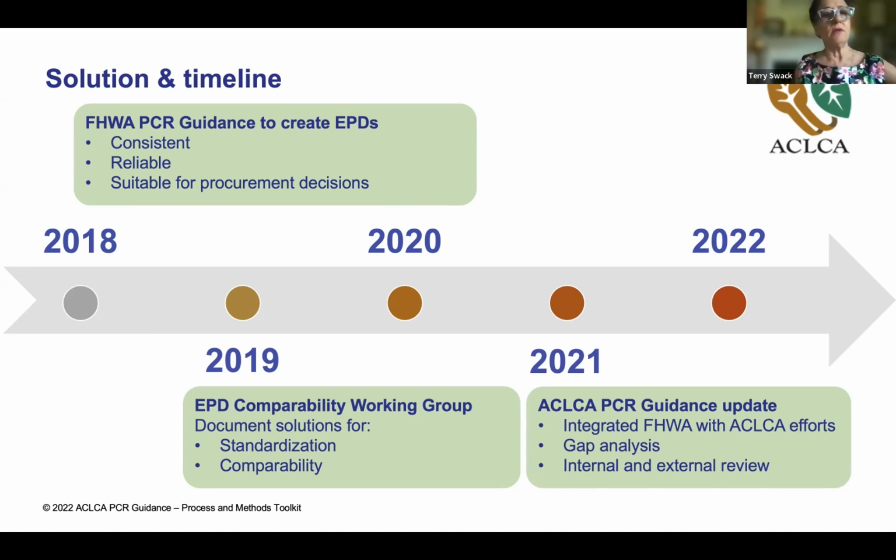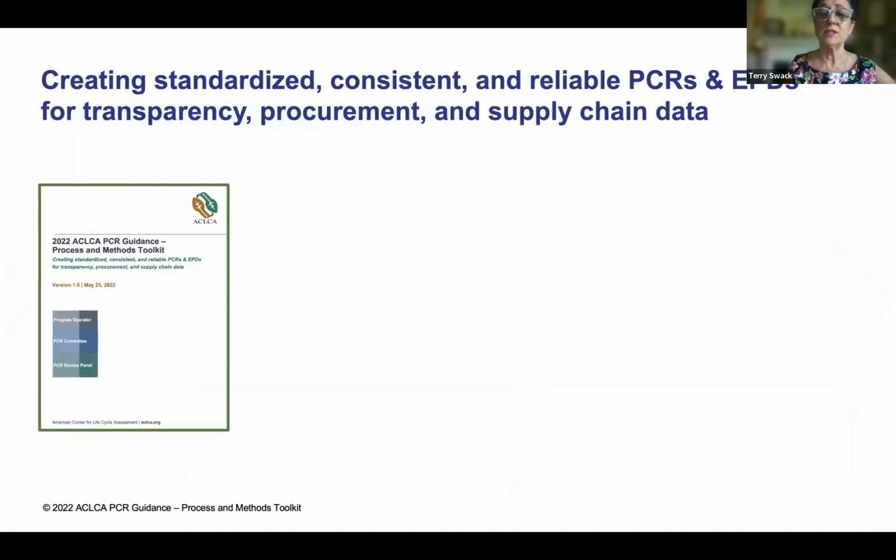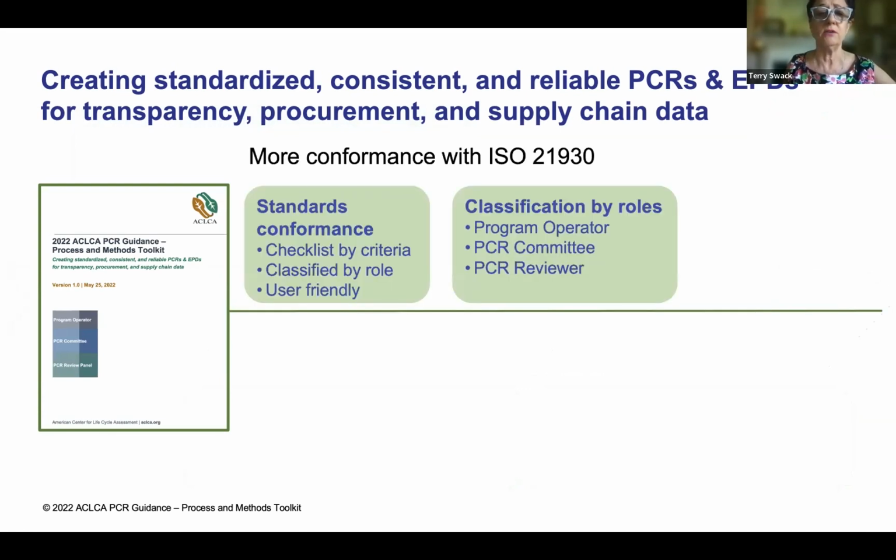So with that research, they came to the ACLCA and said, hey, we'll give you this research. Let's work together and update the ACLCA research. So that's what we did. We joined forces. We did a gap analysis of the existing guidance relative to this research that was done. And really we were able to pull off a 1 + 1 = 5 type of project where we created not just a document per se, but actually a toolkit where the intention is that it continues to be updated like a piece of software. This is version 1.0.